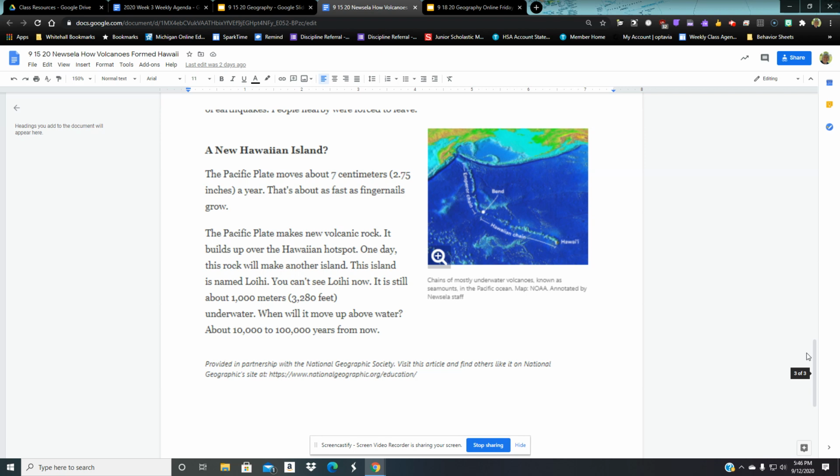One day, this rock will make another island. This island is named Lohi. You can't see Lohi now. It is about 1,000 meters underwater. When will it move up above water? About 10,000 to 100,000 years from now.